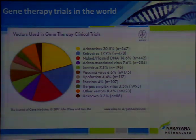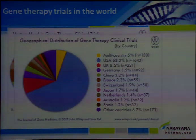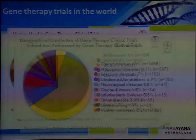So I'm just going to show you some data from genetherapy.net, which you can go and check. These are the kinds of vectors that are in clinical trials, the distribution of it. And the gold standard, I'll tell you why, is obviously the adeno-associated virus. Geographical distribution, as you can see, is by and large in the United States. And this is where the sad part is for India. Of the 70 odd countries that participate in gene therapy trials, India does not figure in that yet. So we have to quickly change that.